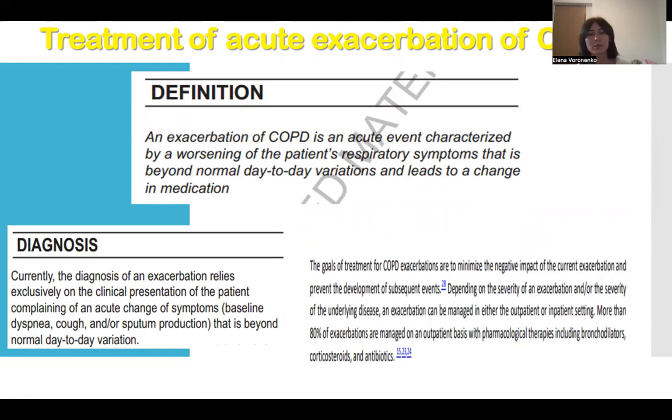Treatment of acute exacerbation of COPD. An exacerbation of COPD is an acute event characterized by a worsening of the patient's respiratory symptoms that is beyond normal day-to-day variation and leads to a change in medication. Diagnosis. Currently, the diagnosis of an exacerbation relies exclusively on the clinical presentation of the patient complaining of an acute change of symptoms that is beyond normal day-to-day variation. The goals of treatment for COPD exacerbations are to minimize the negative impact of the current exacerbation and prevent the development of subsequent events.